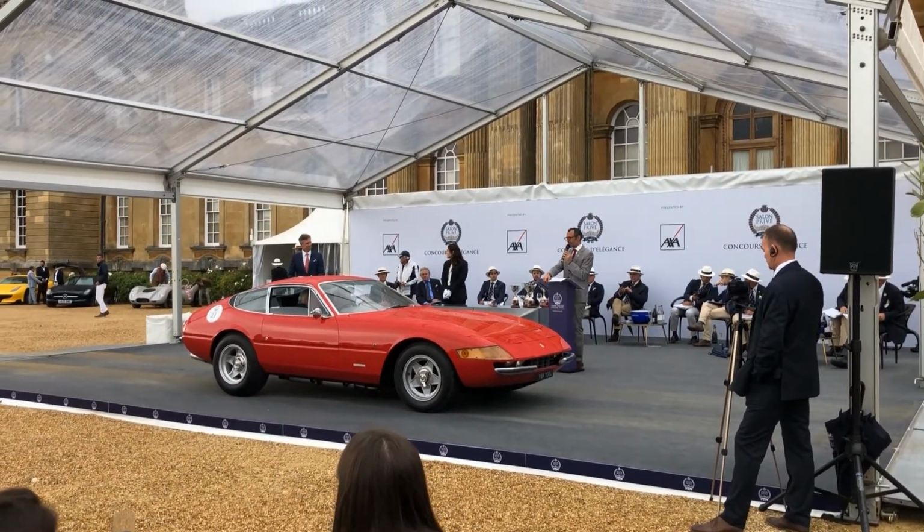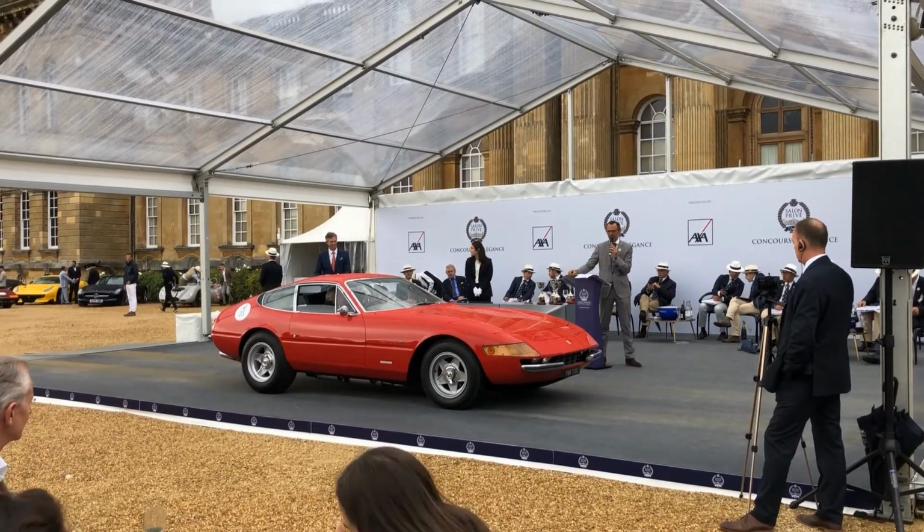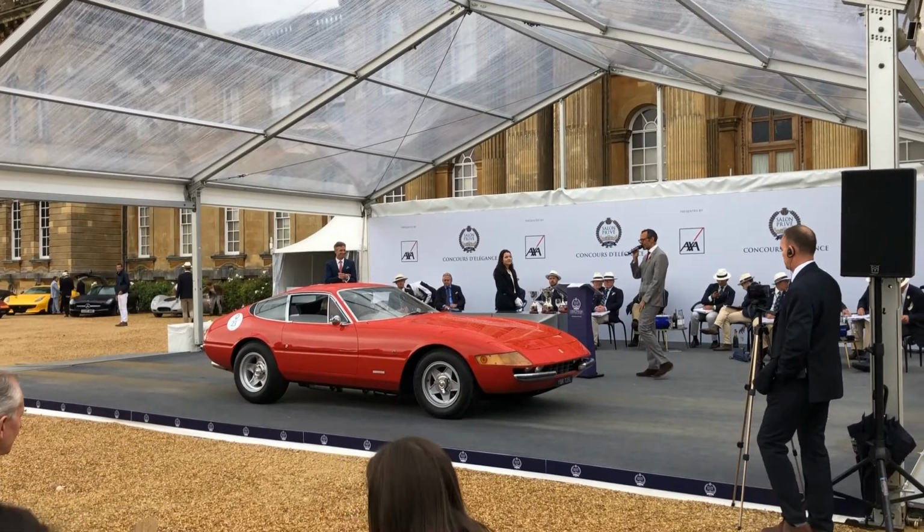Plenty of power, isn't it? 12 cylinders, quad cam, he's giving me the thumbs up. Dry sump, it's quite the machine. Anthony, thank you so much for bringing it along.